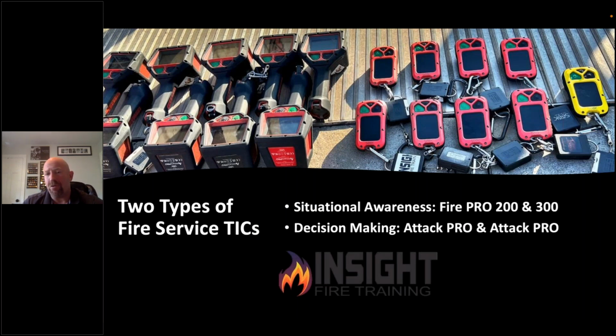And you know, if you've hung around us, there are 2 types of cameras that you'll get to play with in the fire service. Yes, there's drones and lots of other things, but we're going to talk about the ones you can hold in your hand. So you have situational awareness cameras, which as you can see here, the Seek brands are the FirePro 200 or the FirePro 300, and then they have the Attack Pro models.